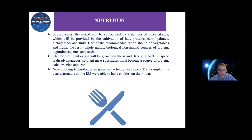Nutrition. The island is using modernized technologies of food production and synthesis. So food of plant origin will be grown on the island, while other sources of protein could be synthesized on the island, which could also be powered completely from the solar panels of the electrical system presented above.